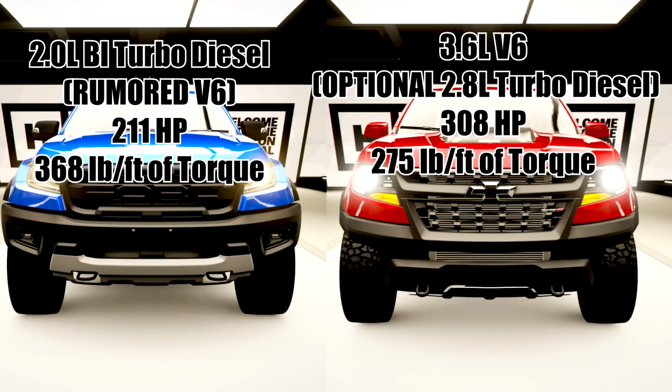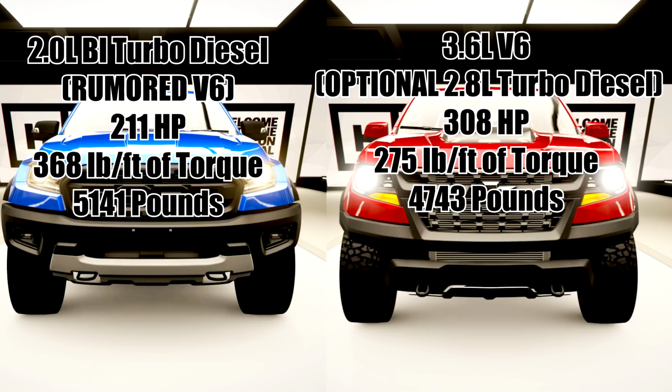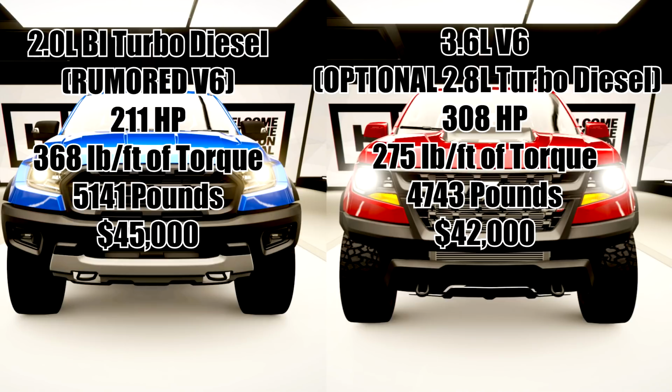Weight-wise, the Colorado also takes an advantage, weighing in at 4,734 pounds, merely 400 pounds less than the Ranger Raptor, coming in at a fattening 5,141 pounds. The Colorado is also slightly cheaper at $42,000 US, while the Ranger Raptor, compared to the other markets, because it currently is not available in the US market, comes in at a staggering $45,000 US.